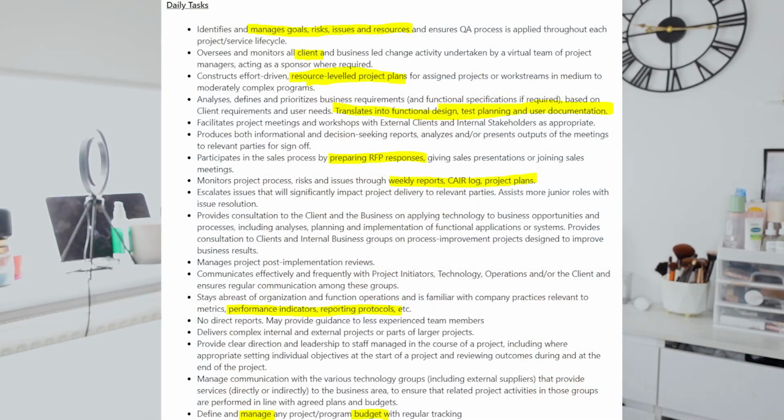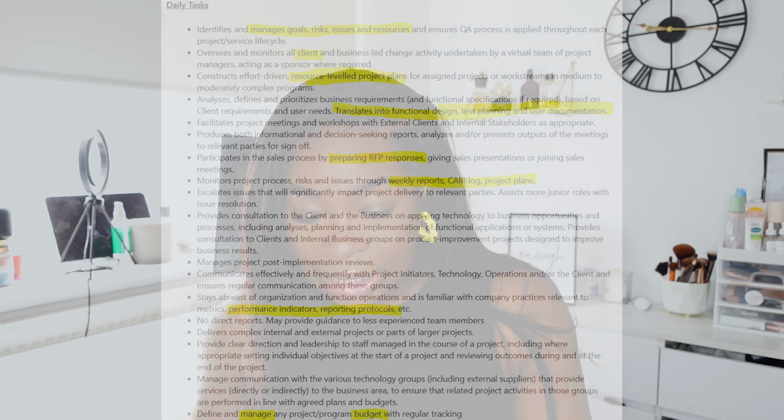Also, when it comes to specific daily tasks and things like that, right now we're talking very much about logs. We're talking about business cases. They want you to know about budgets, they want you to know about plans, they want you to know about business operations, certain methodologies. It's all pointed out in there. There's very specific references to project management language.